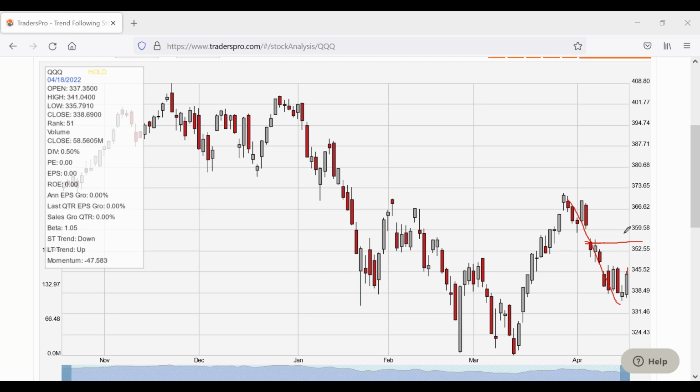And then the flip side would show that it's a weak rally. If the S&P is up 1.5% and the Russell 2000 is only up 0.5%, that's a sign that something could be wrong, and that there's not that risk appetite to get into those small cap stocks.